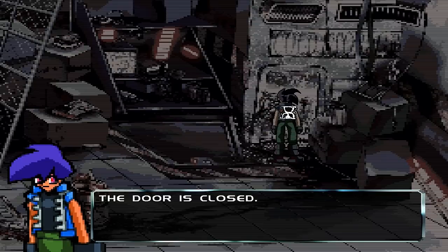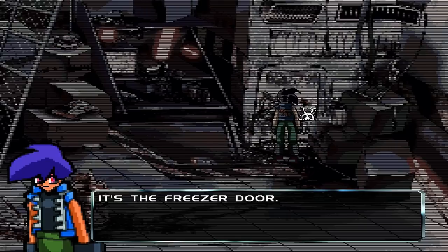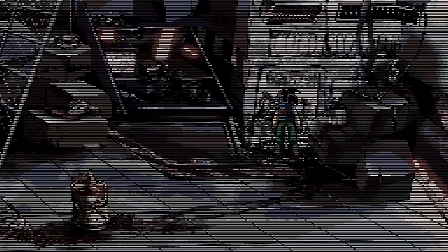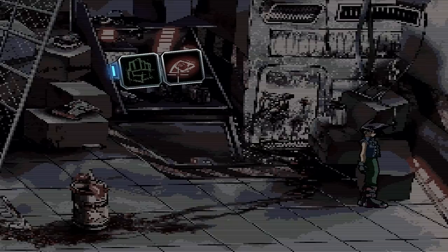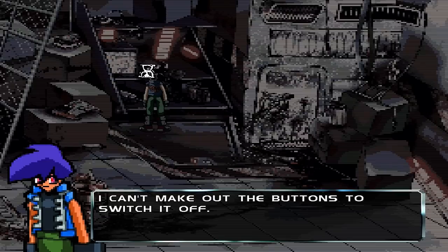The door is closed. It's the freezer door. I can't see the handle, it's too pixelated. The MES console I'm playing. I can't make out the buttons to switch it off.